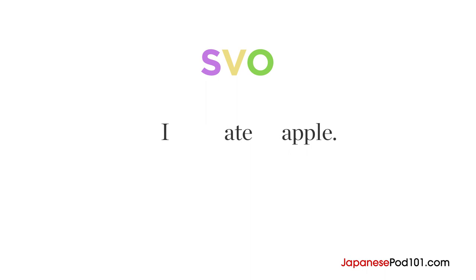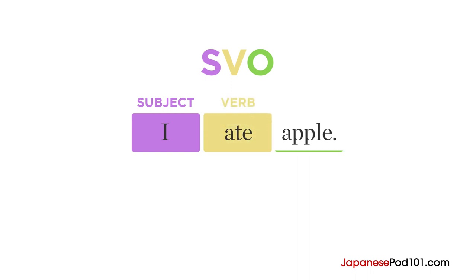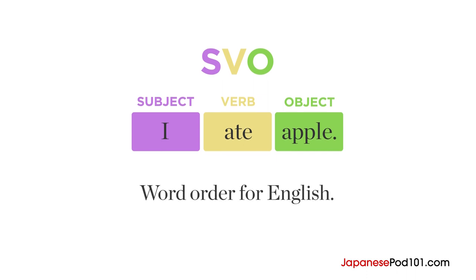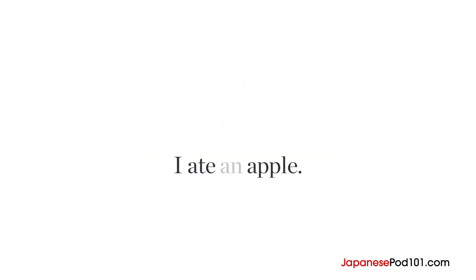If we break down the English sentence, I ate apple, we can see that the subject, I, is presented first, followed by the verb, ate, and then finally the object, apple, is positioned last. This is the basic word order for sentences in English. Now, let's compare the same sentence, I ate an apple, in Japanese.